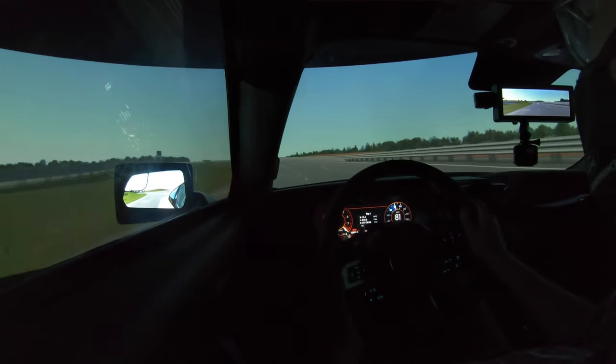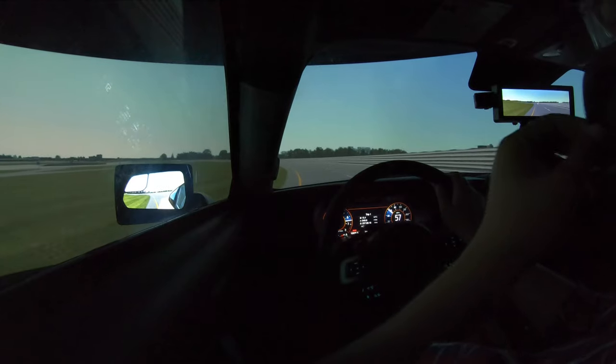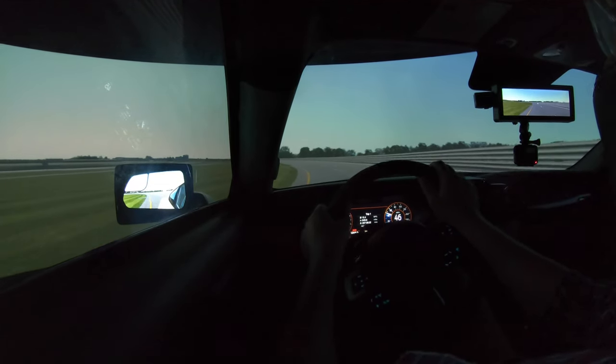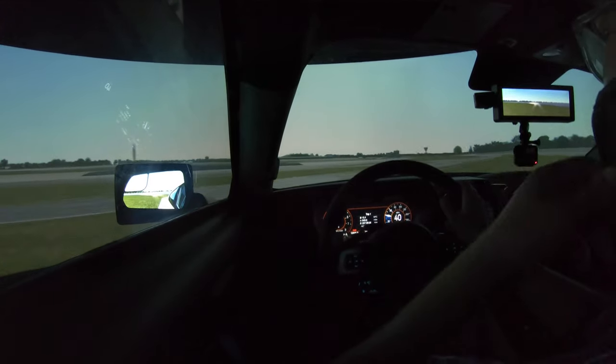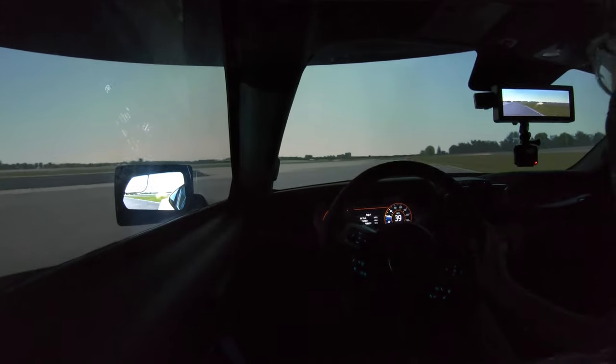So we've seen it on the high speed loop. Let's see what happens when we go onto the tight handling circuit and do a little bit of driving around some tighter corners. We're gonna drive over the grass because we can. You can feel all the movement here. It's pretty amazing. It'd be just as if you were driving it in real life.